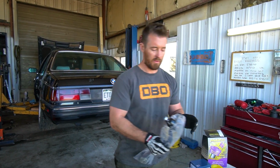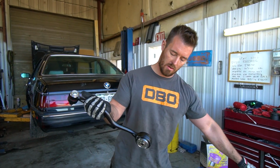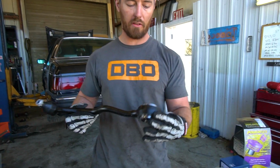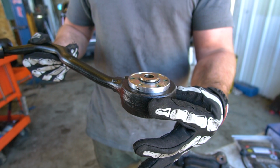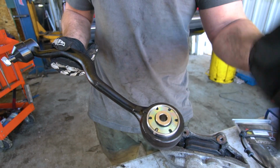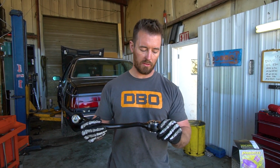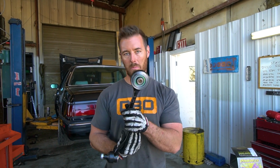So first of all, they are beef cake, my boy. Second of all, I believe they're serviceable. You can actually take these apart and grease them. You can see the set screw there. This whole guy comes apart. And obviously, if you're looking for, you know, stiffness and performance on the track, this is your boy.